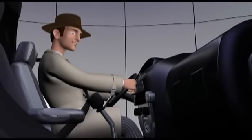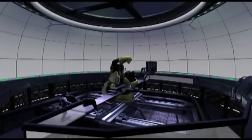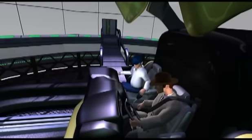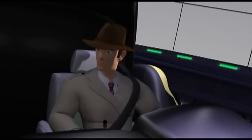Hey, this looks like a real tractor cab. Well, that's what this simulator is. And we use it to train our drivers to handle challenging conditions like blizzards, icy roads, fog, driving at night, whatever they need to learn. Wow! Let's get going then.